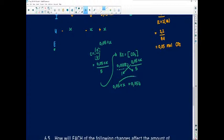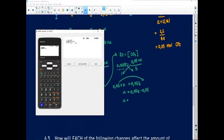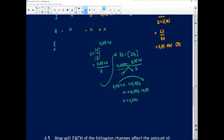Remember, I'm going to have to transpose this to the other side. I'm going to leave x by itself. If a number jumps the equation sign, the sign will change. So I'm going to have 0.054 minus 0.05. So x is equal to, and I'm just going to plug this in my calculator as it is, 0.054 minus 0.05. And therefore, this is what I'm going to get: 0.004. Let me just double check if there's another 0 there. Yes, there are 2 zeros. 0.004.